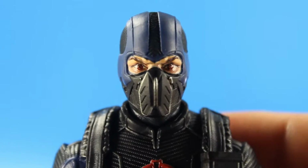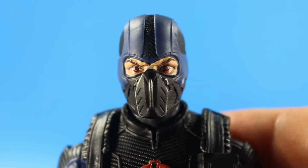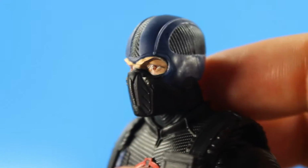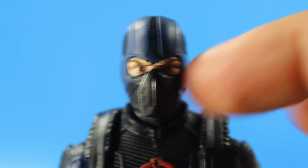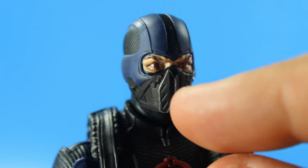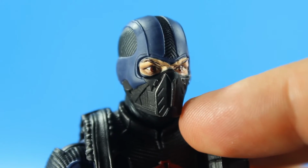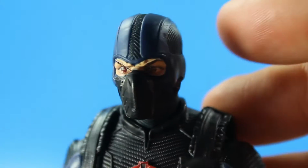So taking a look at this head sculpt, it is magnificent. A lot going on with this guy, but I love the way he looks. This is the base head, and he has that Firefly kind of looking mask. You got the face guard, or mouth guard, whatever you want to call it, with some nice sculpting, some nice paint details. You get some silver dry brush in there, so I like that. That's really cool. And you get some texture going along with that, some armored bits.